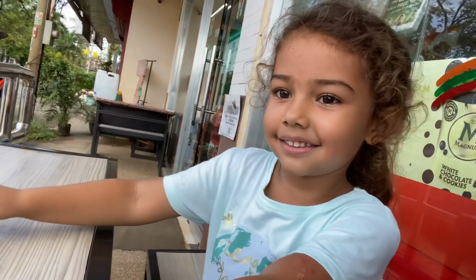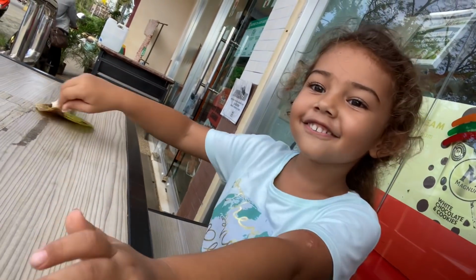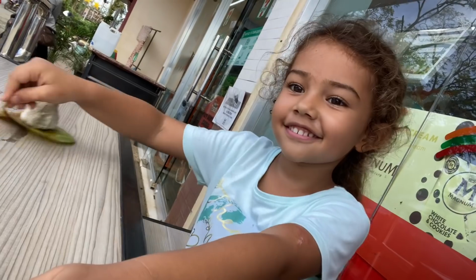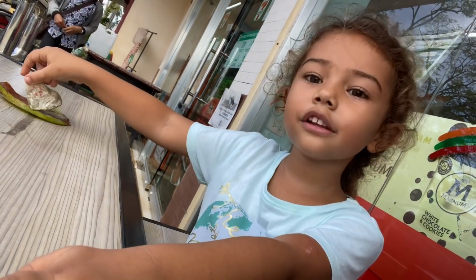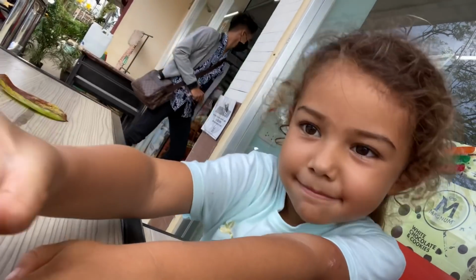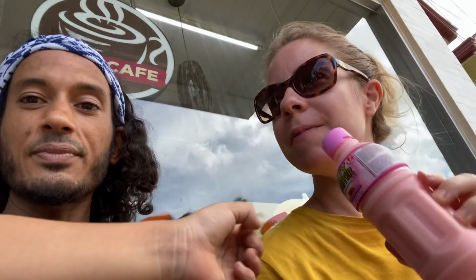Story's very happy. What have you got? I've got a rock and a rock and a leaf. A rock on a leaf? And where did you get that from? I got it from the garden at the holiday. And what are you going to drink right now? I'm going to drink a strawberry flavour. Strawberry soy milk. Strawberry soy milk? Okay, I'm going to open it for you.